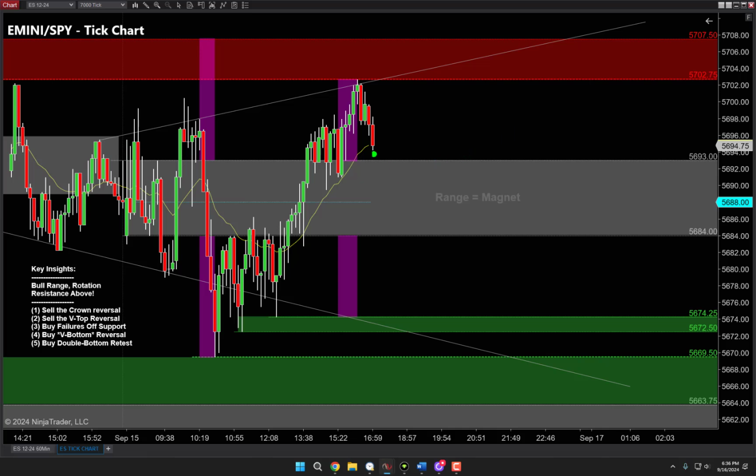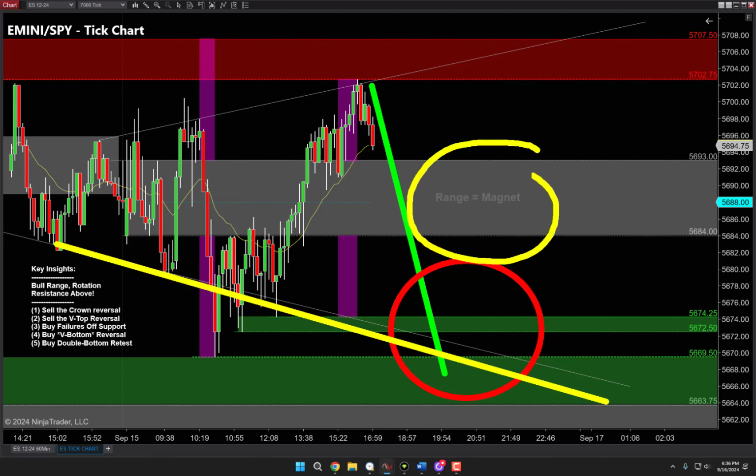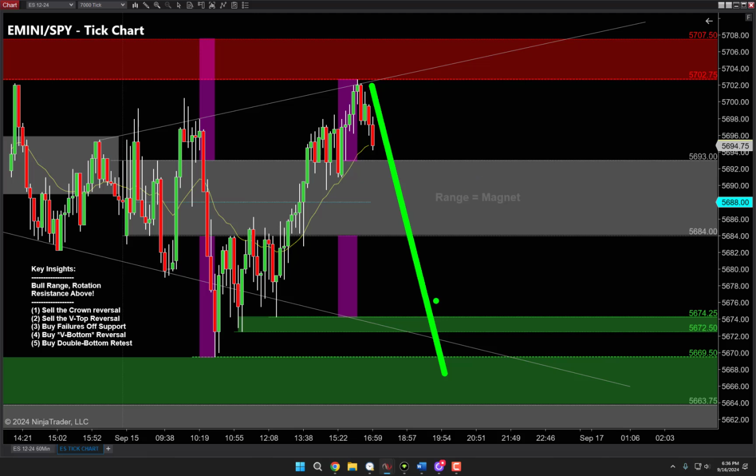Trade number 3. If we find our way all the way down to the low of that range, I would love to be a buyer going back up again, but I'm not going to pick a bottom on this. Is this a good place to be selling? Please say no. Please say no. We're bullish overall on the hourly time frame. We're now at support underneath a range acting as a magnet. We know that ranges love to rotate back and forth. This is the last place you want to be a seller.